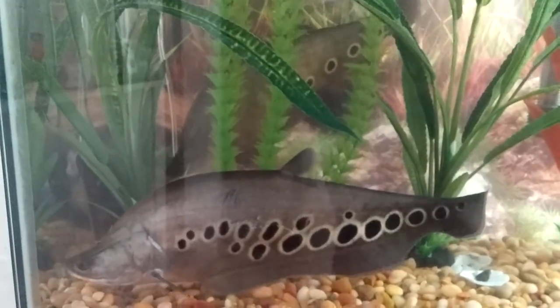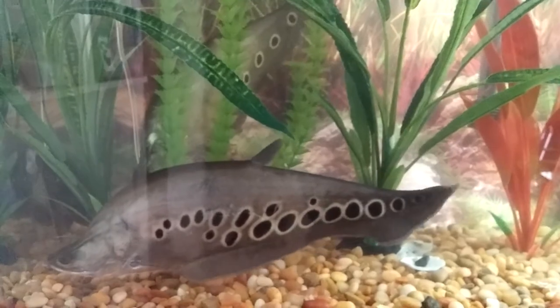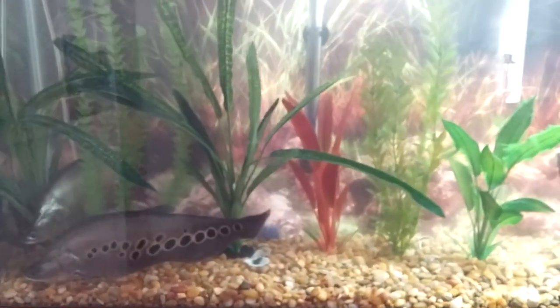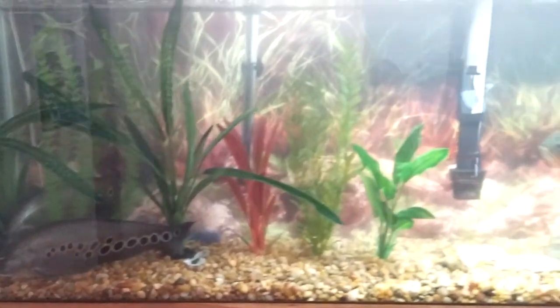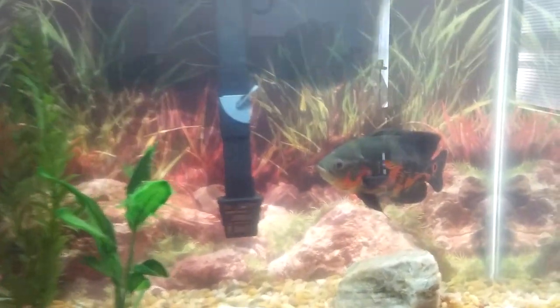So there are my clown knives. The one with all the spots gets kind of aggravated from time to time. Tries to start fights, but then Tiger runs in and breaks it all up. He's such a little beast.